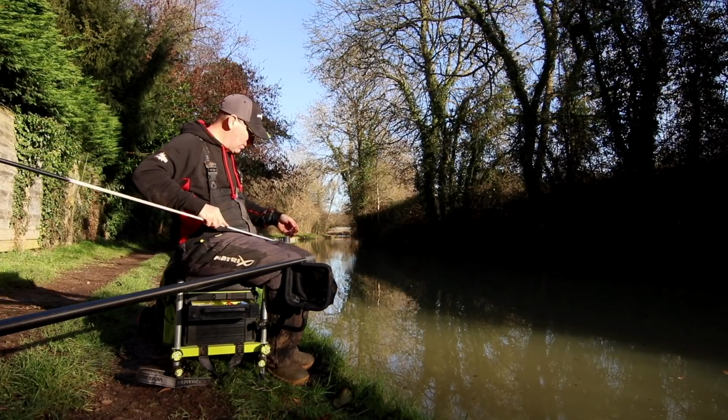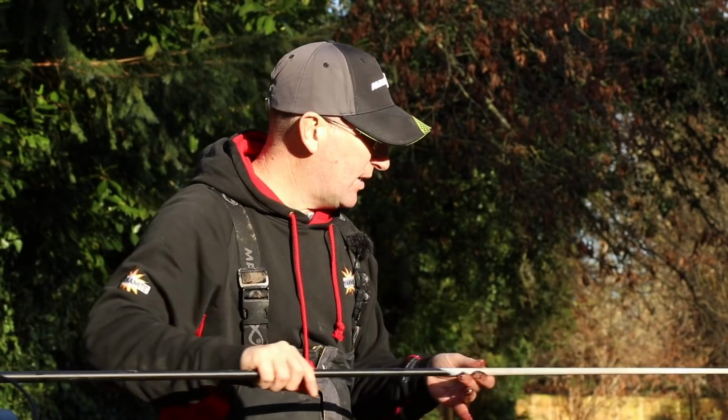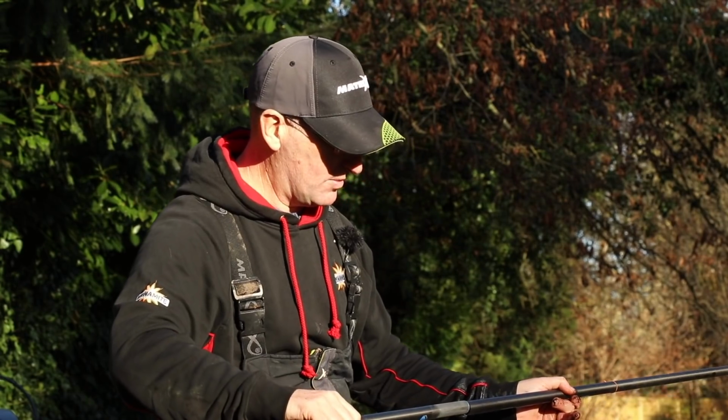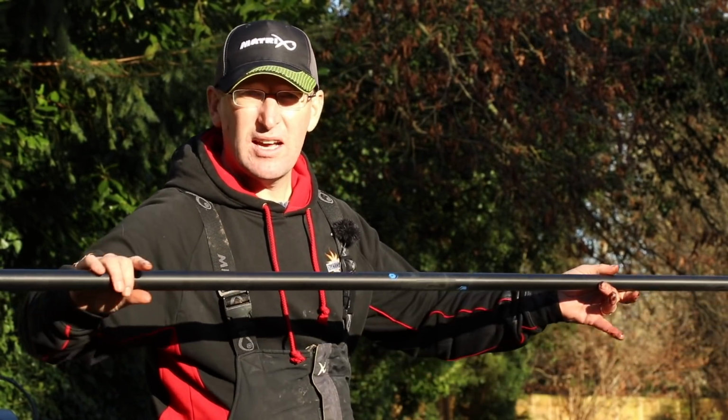I'm going to put some more worm in. Seemed to work last time, and I'm going to put a little bit of worm on the hook because that's what I caught that bream stroke skimmer on. I think on a canal you'd call that a bream.